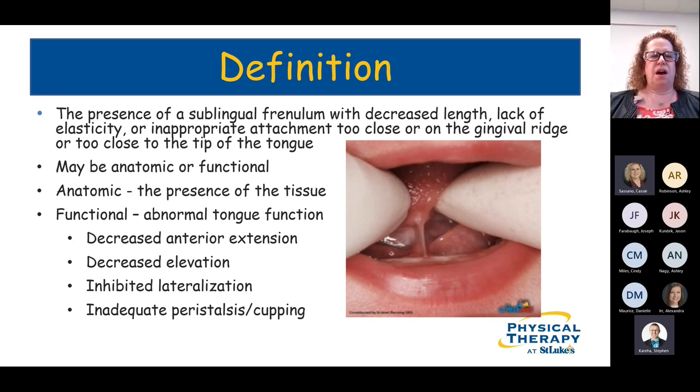The functional ones are when we have abnormal tongue function. There's decreased anterior extension. Babies can't stick their tongue out. They're not lifting their tongue when they cry. They're not able to move their tongue from side to side in their mouth, or they are not able to get a good cup of the breast or the bottle, and they don't have good appropriate peristalsis of the tongue to be able to milk or pull the milk out of the breast or the bottle.